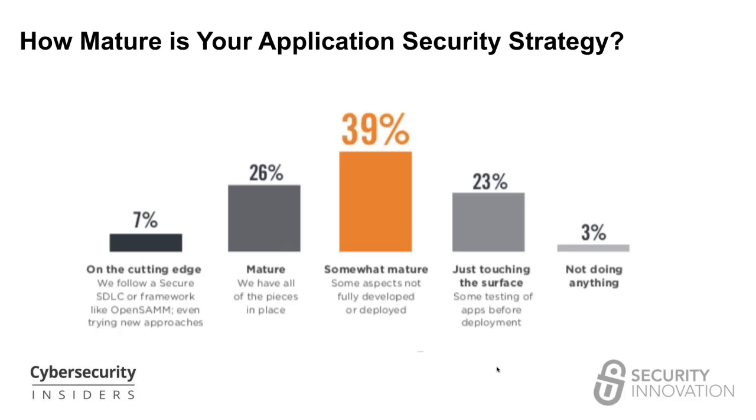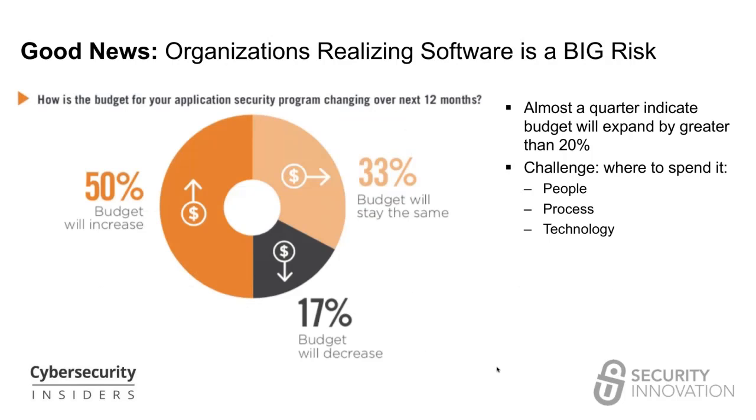Moving on, the good news is that organizations are realizing software is a big risk. It can be a risk to an organization. And one of the indicators showing that organizations are taking application security a little bit more seriously is the increasing willingness to put resources behind application security.